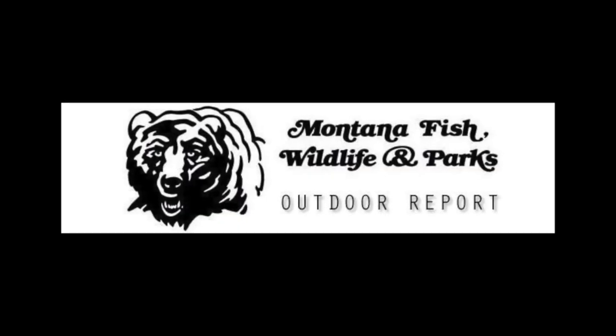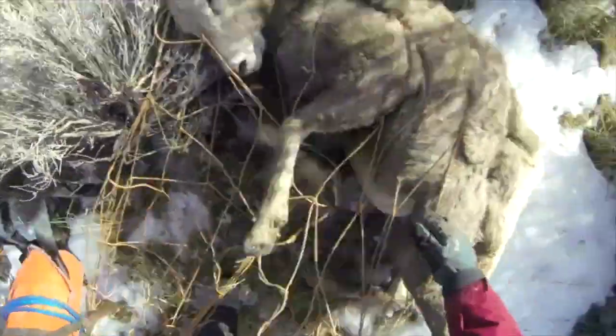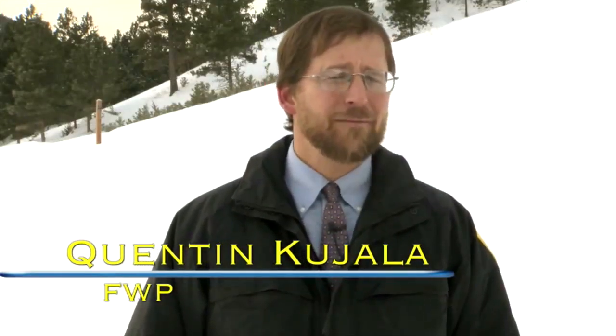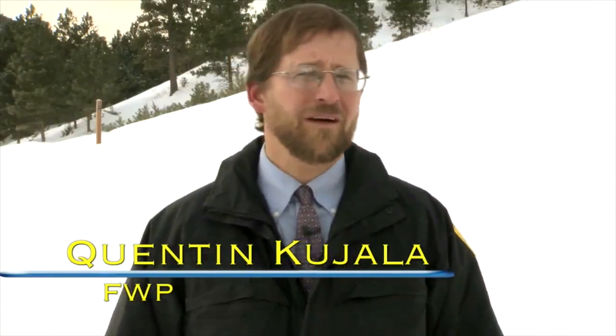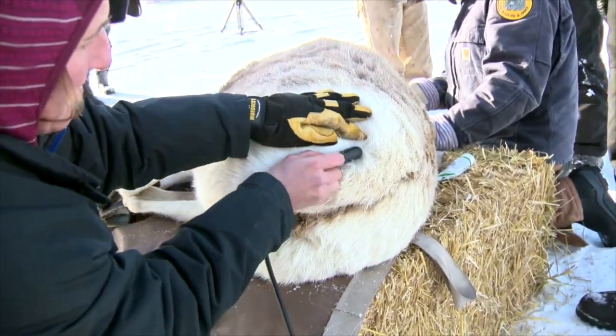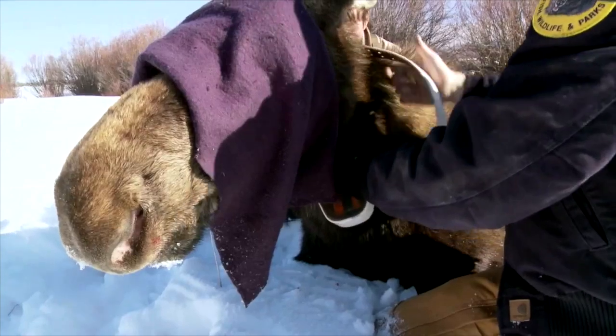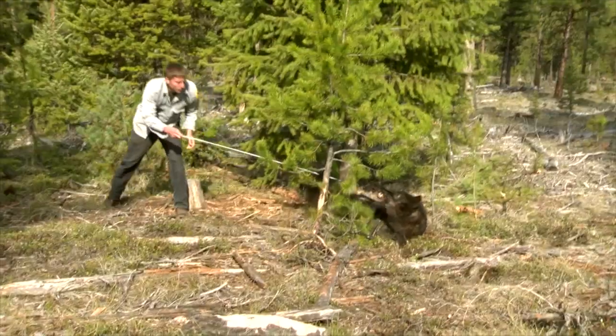Here's this week's Outdoor Report by our friends at Montana Fish, Wildlife, and Parks. When it comes to wildlife management, there are times when a biologist needs to get their hands on an animal. There can be capture for transplant reasons, to capture animals over here and move them over there. There can be capture for research questions. It includes animal capture. Maybe you're measuring some things, maybe you're collecting some health samples, maybe you're putting a radio collar on the animal.